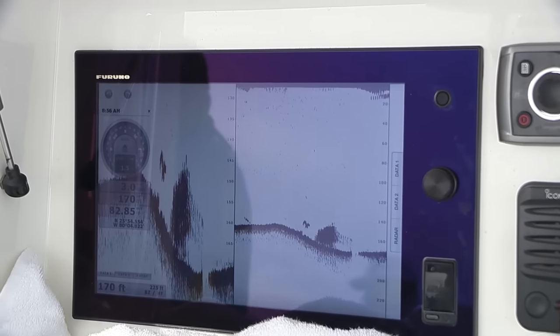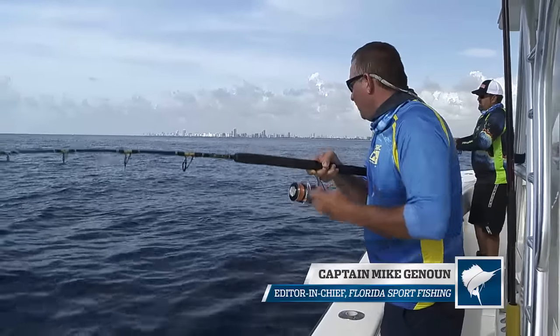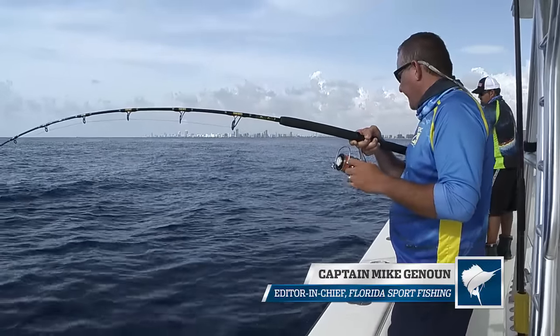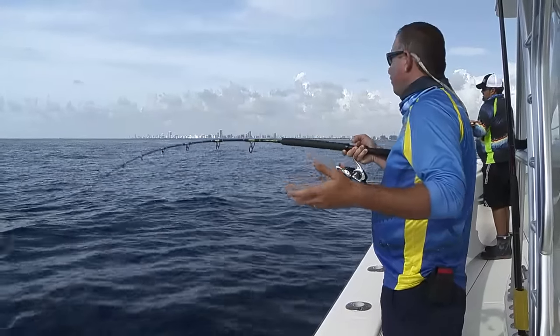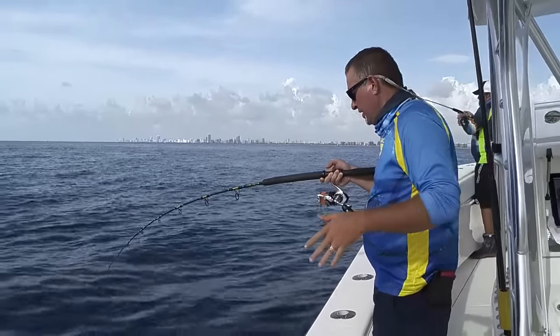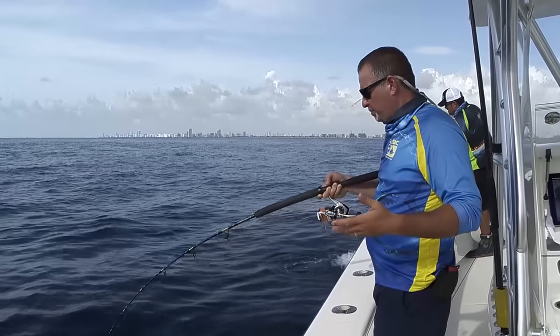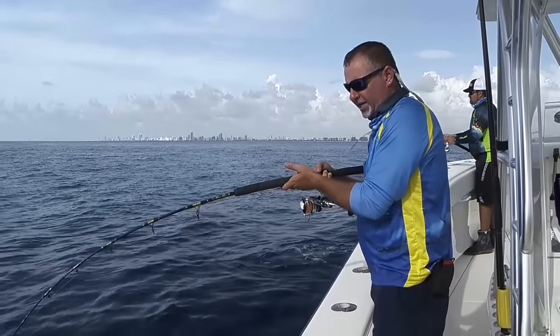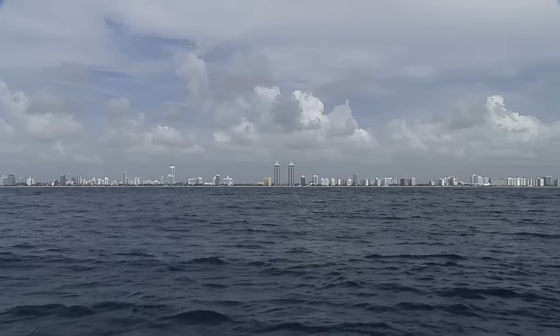Oh, two on, right there. Hey guys, welcome to Florida Sport Fishing TV. Is that a king? No, bonita. We're doing a little bit of vertical jigging today, starting off on some wrecks, North Miami here. Just gonna spend a day working these jigs on a variety of different pieces of structure and a variety of different depths, and work our way all the way back up the beach.